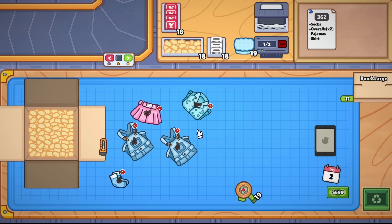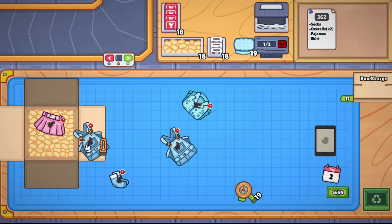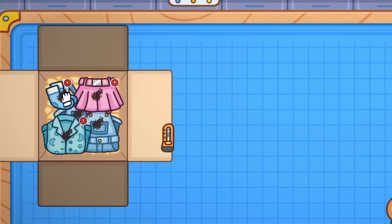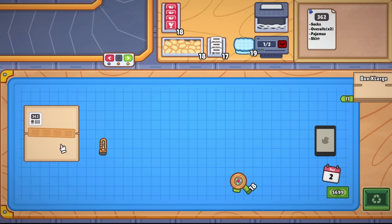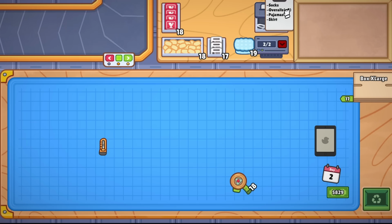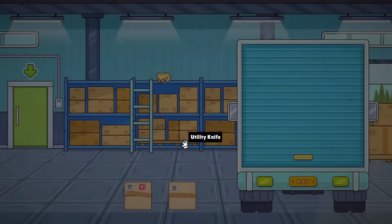Not really sure these need the packing peanuts, but that is part of the process. At least none of this is fragile, although we do have to make sure this all goes in there nicely so it can all fit. Which, it's all closed, so it should go in there nicely. Just like that, and then up like that. There we go. And nothing's fragile in here, so we don't need that sticker. Away it goes. Yes, shred that. And that's another job well done.